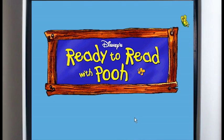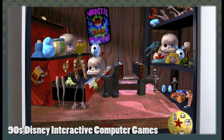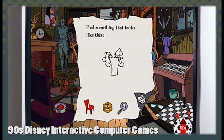Let's start with Ready to Read with Pooh. This one is aimed super young, for ages 3 to 6, so I'm not expecting much of a challenge. Not to sound cocky or anything, but I'm pretty confident in my ABCs by now. Okay, so if you caught part 1 of this Disney Interactive retrospective, you might remember that I was very easily scared of a lot of these games as a kid.